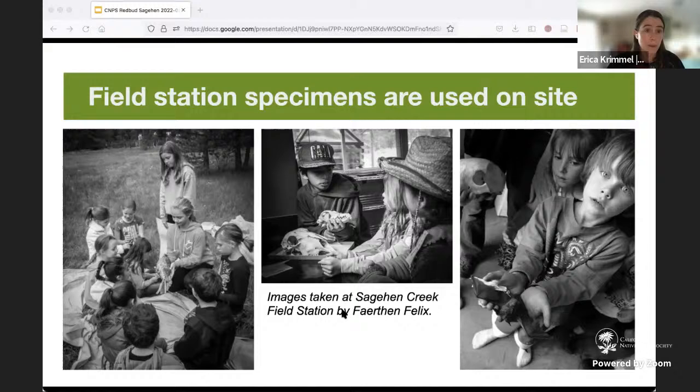And, you know, vertebrates are a little more glitzy and glammy than plants. So the herbarium gets used a little bit less this way, but it's a teaching collection. So the herbarium might be used more for university classes or professional development, like the courses offered by certain CNPS chapters as an educational resource that way. And again, on site.